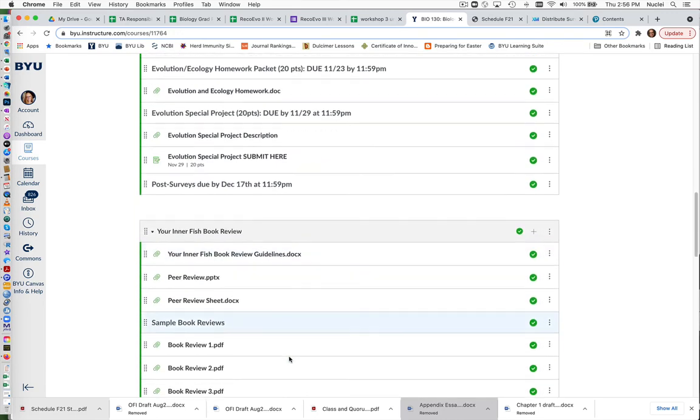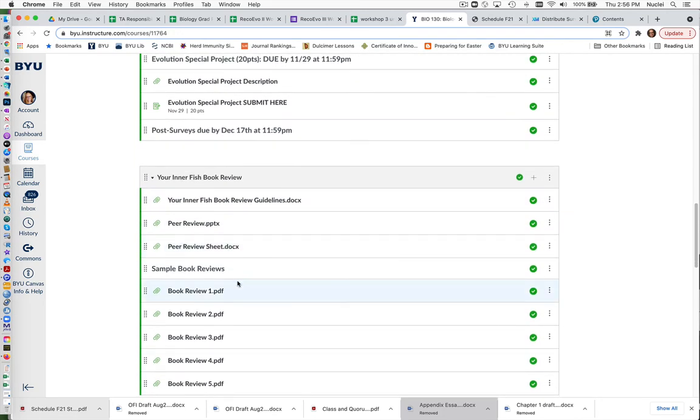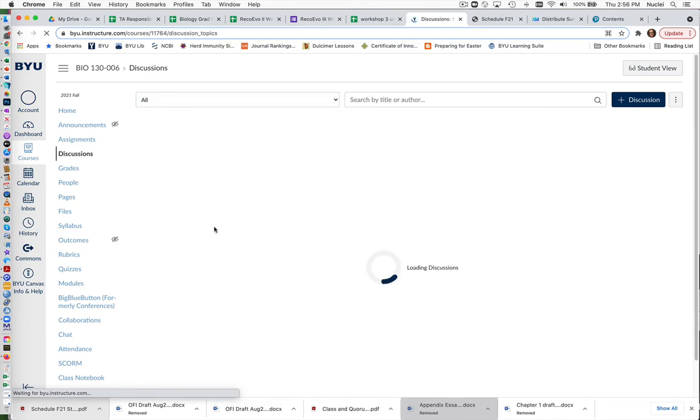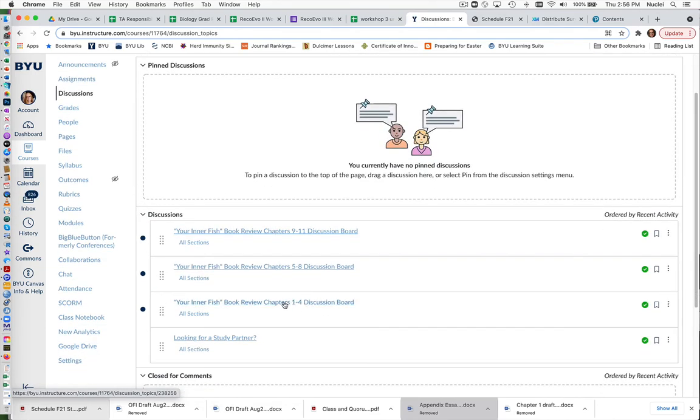And post surveys. Your Inner Fish, you're going to be reading that throughout the semester. There are due dates on that schedule of when you need to blog about it. So what I mean by blogging is you're going to go onto the discussion board, which is right here, discussions. And when you click on that, it'll take you to Your Inner Fish chapters 1 through 4. You're going to post 2 original posts, so something interesting you found about the book, and then you're going to respond to other people's. And I think you have to do 3 responses. It's on the rubric. I should have looked before I made this video. And I'll mention it in class too.